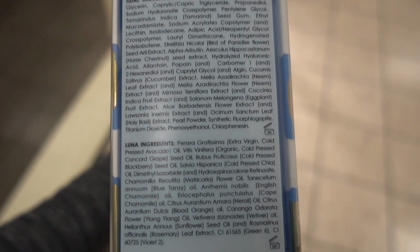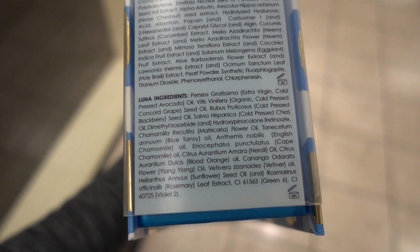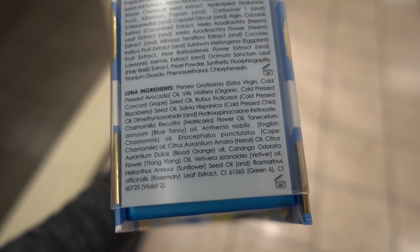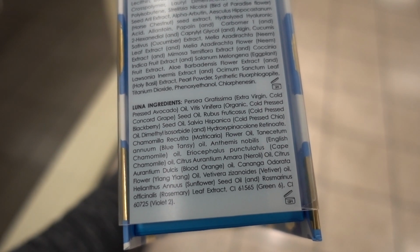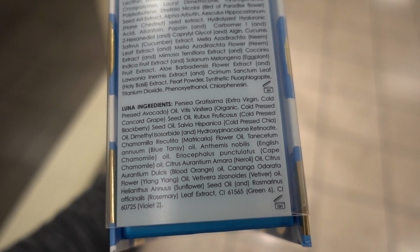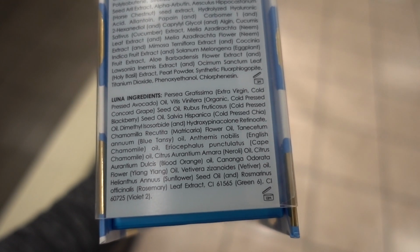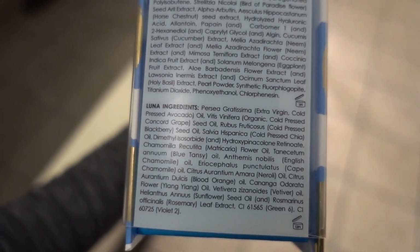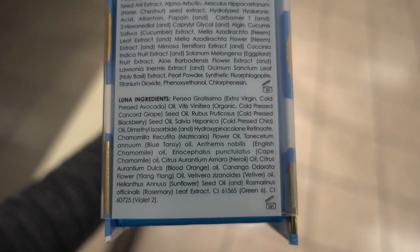But we need to send Luna back to the moon and forget about her. Luna is nothing but a perfume oil. Ylang ylang, Alberta lily. I mean, that sounds like a recipe for a disaster. The good thing in the Luna is probably the avocado oil, if anything. But the rest of these are just perfume in oil form, and oils are emollients. They're not really moisturizers per se, unless they're in a moisturizing cream that's got a corresponding occlusive in it.